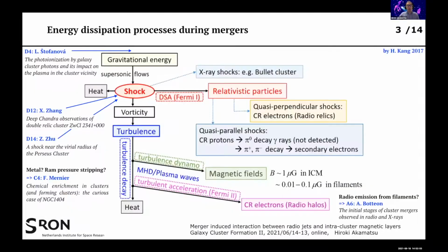So let me remind you of the whole energy dissipation process in clusters of galaxies, in my preferred plot that was made by Professor Kang. During a cluster merger, the gravitational energy is released by shocks into heat and also particle acceleration. Those shocks can also generate turbulence. And this turbulence can amplify magnetic field and accelerate electrons and cascade down to heat.